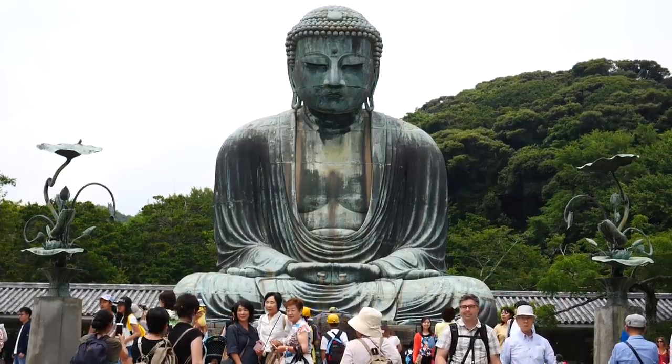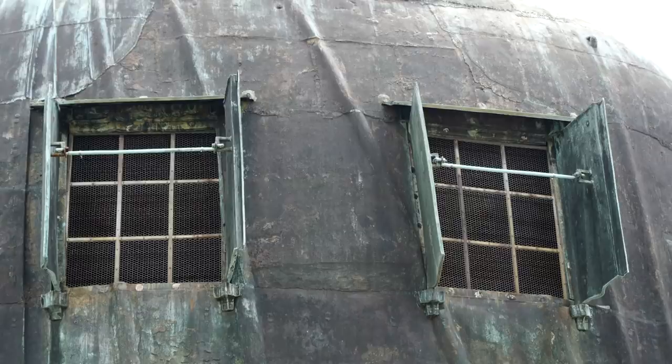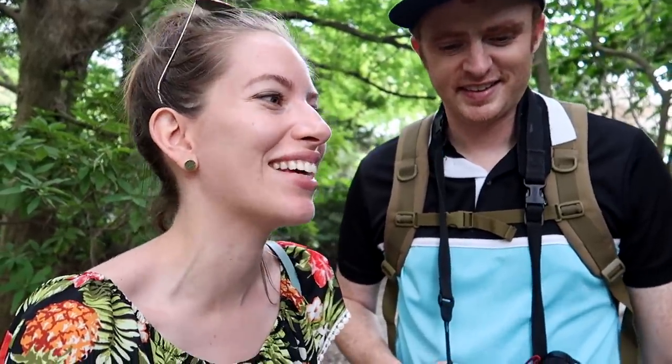Also, you can pay 200 yen to go inside the statue, but on a day like today with this heat, like what is that, cast iron? Imagine being in there. No thanks. It's hot enough outside as it is.